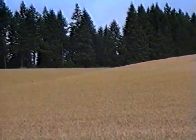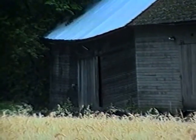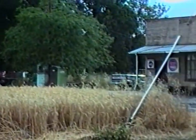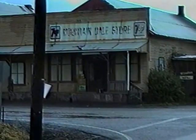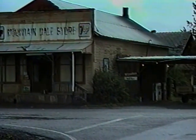About 3 miles to the west of here is an old place called Mountain Dale, which seems to be a forgotten old town that looks almost like a ghost town. But the store is still open, as you can see by the open front door on it, and the locals still come here to buy their supplies.